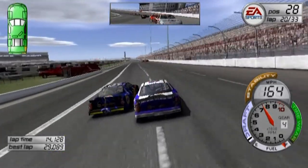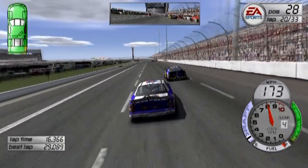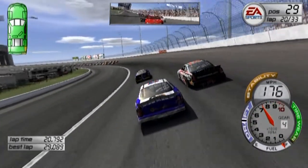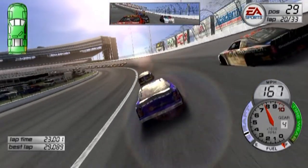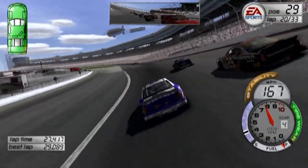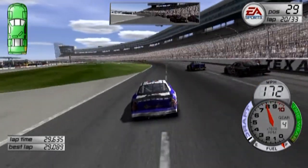Oh, 145, Laciek is going to go ahead and go on by. Yeah, we're going to lose some spots here because we didn't have our momentum all the way up. Oh, slight contact with Harvick. Easy. Oh, we are loose, man.